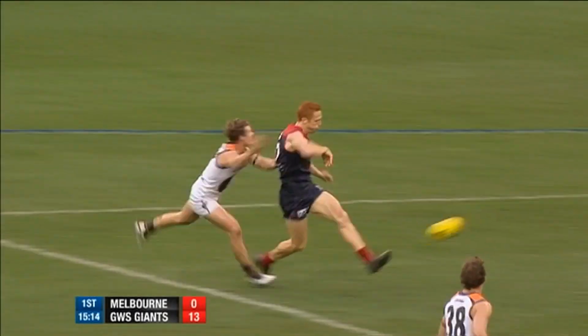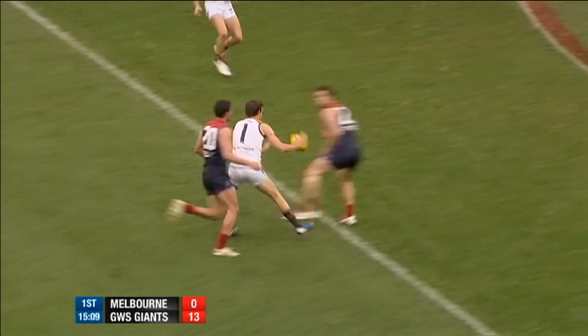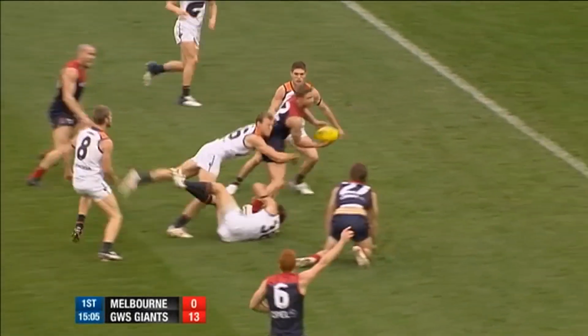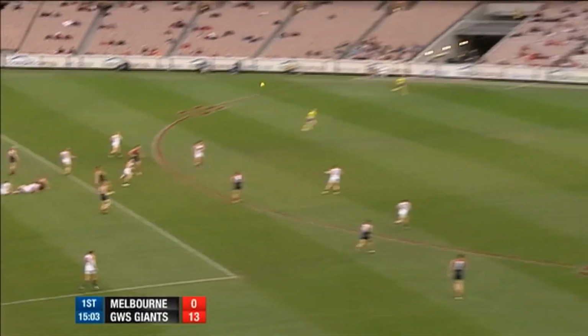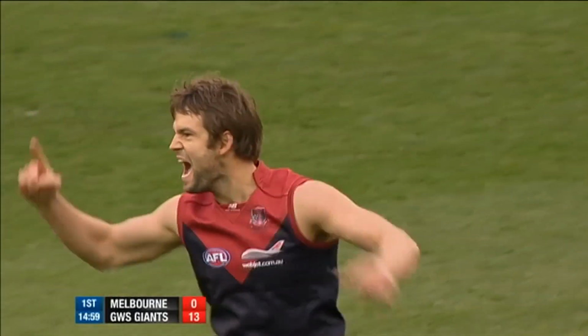Watts got it from Frawley to Bate. Needs to be quick. Sends it down towards half forward. Eludes Garland. Davis goes back. Coming up the ground. Doing well, Rivers. He's flattened. Picked up by Sylvia. Tries to step his way through. Hand passes to Rivers. Open goal square. How will it bounce? Truly.